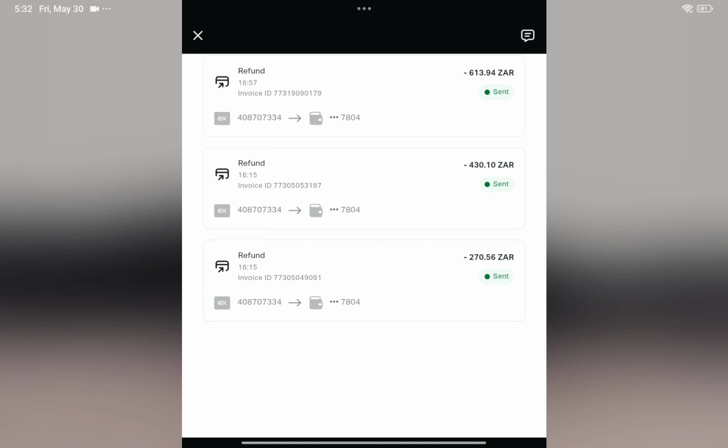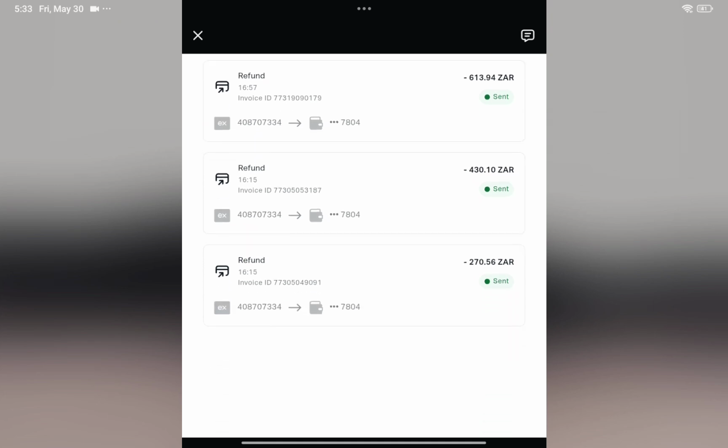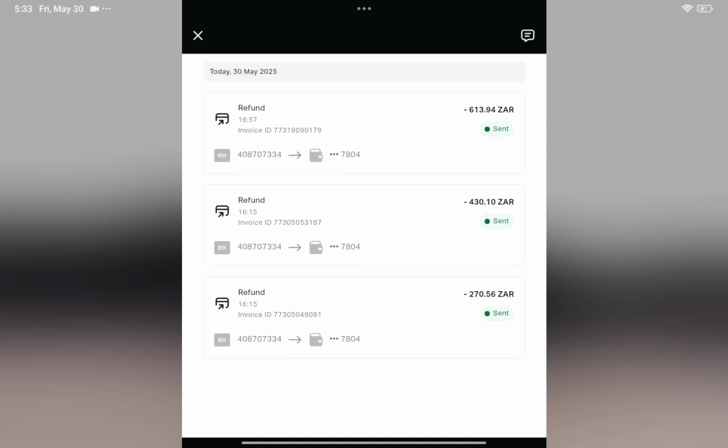As you can see, I have the actual transaction history here, last 3 days. Refunds at 6:15, 6:15, and 16:57. As you can see, 1.3 withdrawn for the day. Today I made 2k on EU.